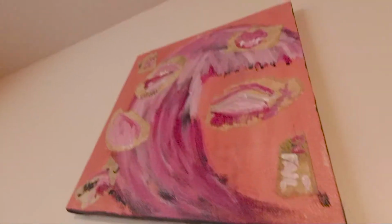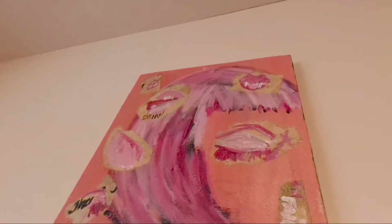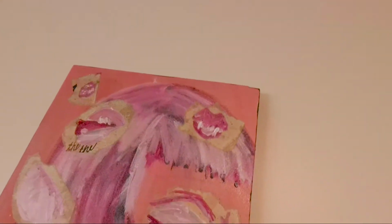I don't remember the title of this. But this one stuck out to me as one of the first paintings I think she did in the studio before we really officially started sharing the space together. I just love the use of color and just, I don't know.